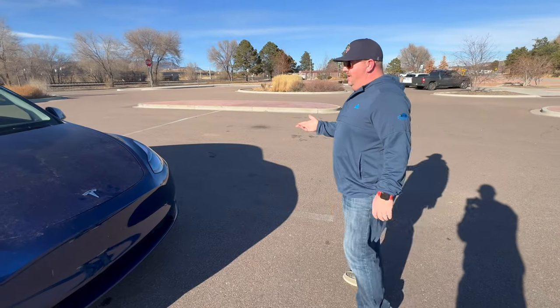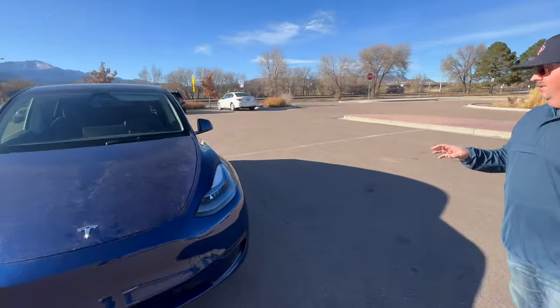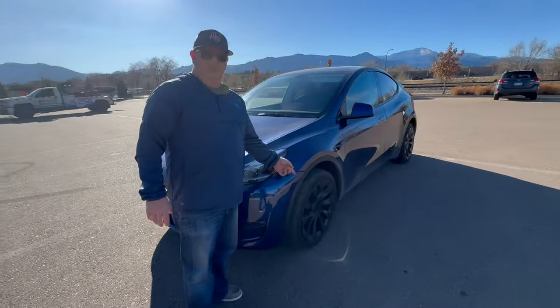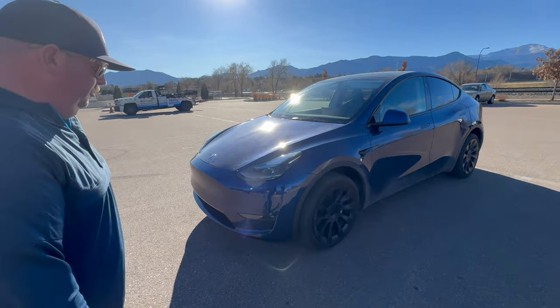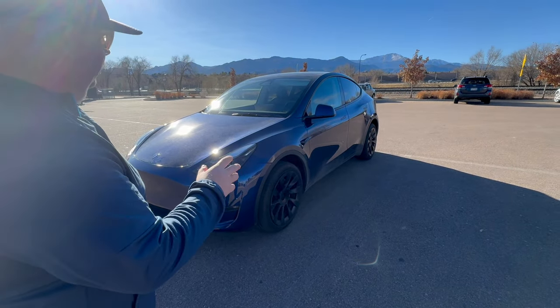All right, so here we are. This is the outside of the vehicle. This is the Model Y long range. And this one has the 20-inch wheels on it, so it's a little bit upgraded. It does give you a little hit to your mileage, but I think they look way better than the base wheels with wheel covers.